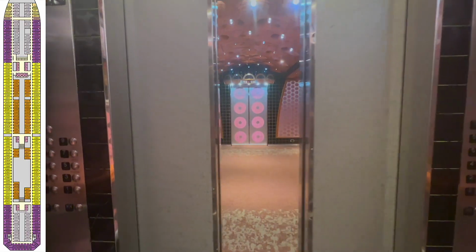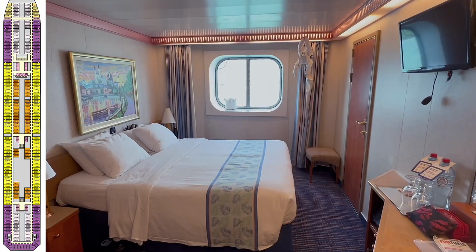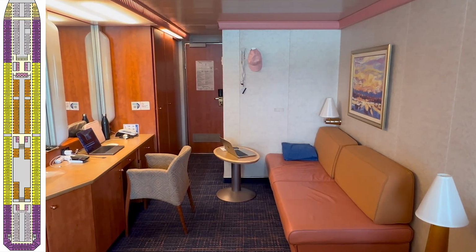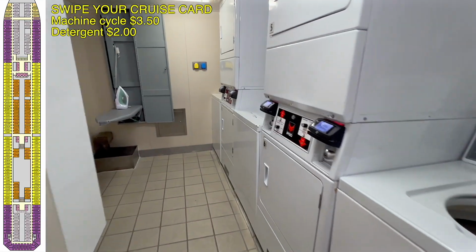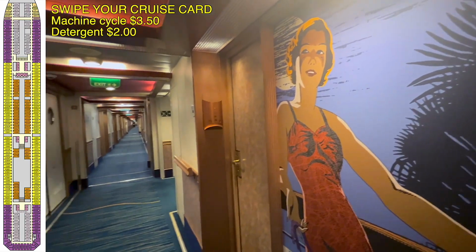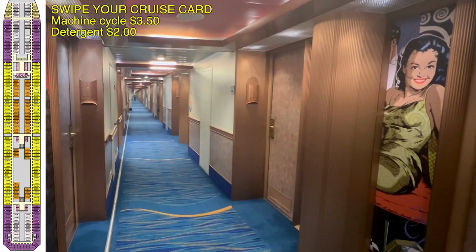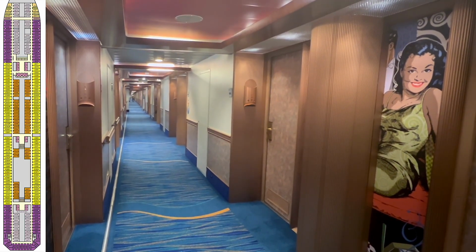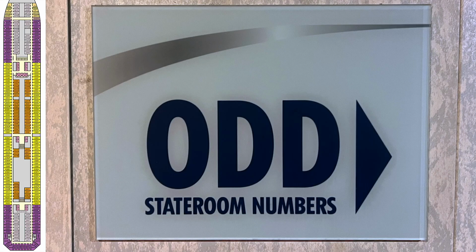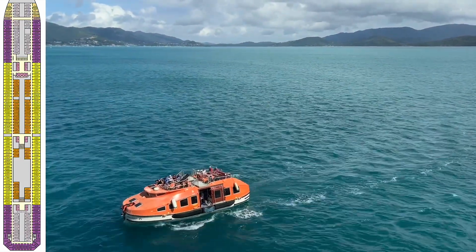Heading up to Deck 2, which is called the main deck, we have more staterooms, interior and ocean view, no balconies on this level yet. This deck also has a laundry, so you can do your washing and ironing if you need to. You do pay for the washing machines and the washing powder. I believe the washing machine is $3.50, in Australian dollars. One good thing on the Splendor is they have signs everywhere that say even and odd to help you find your room. So I always follow Al, who is pretty odd.